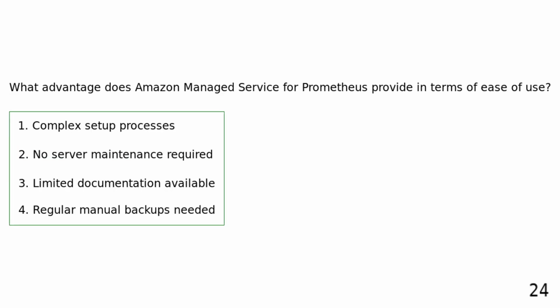What advantage does Amazon Managed Service for Prometheus provide in terms of ease of use? Complex setup processes. No server maintenance required. Limited documentation available. Regular manual backups needed. Amazon Managed Service for Prometheus provides the advantage of no server maintenance required, simplifying the user experience and reducing manual operational tasks.